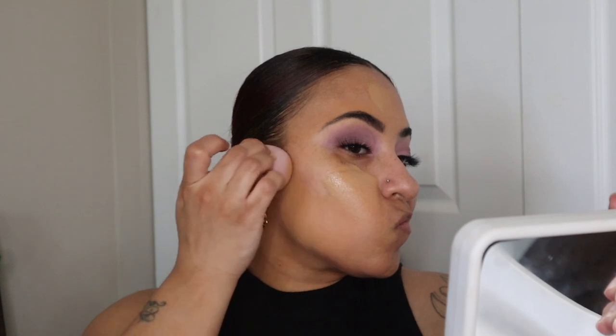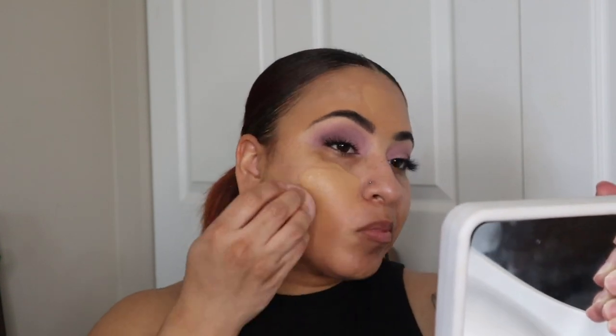All right, y'all. So this foundation is the KVD Good Apple Full Coverage Transfer Proof Vegan Serum Foundation. I do have mine in the shade Tan 63. This does retail for $42. It is a full coverage natural finish, best for oily, combo, and normal skin types. It says it's a lightweight full coverage serum foundation that blends and bends with skin for a natural seamless finish, transfer proof wear. So I feel like this shade honestly worked out perfectly.